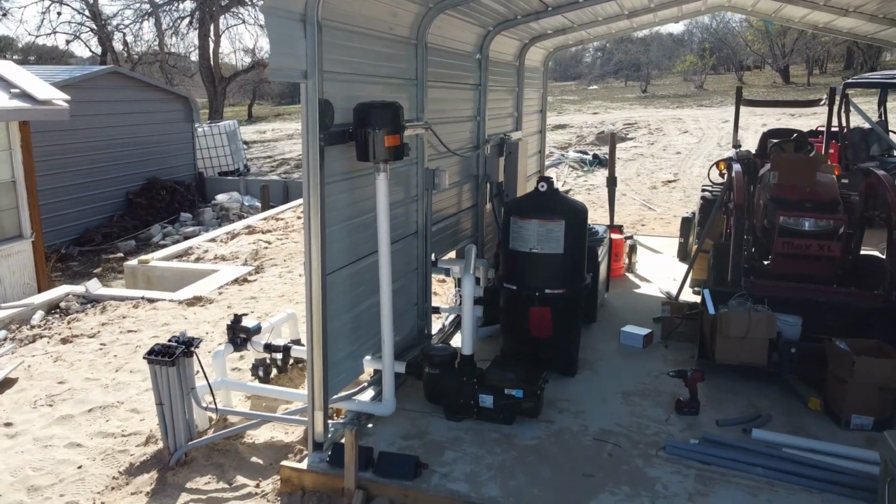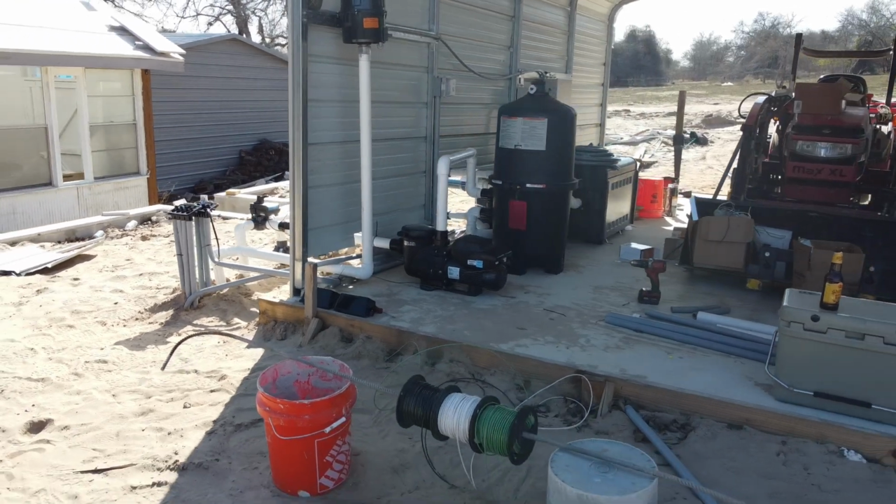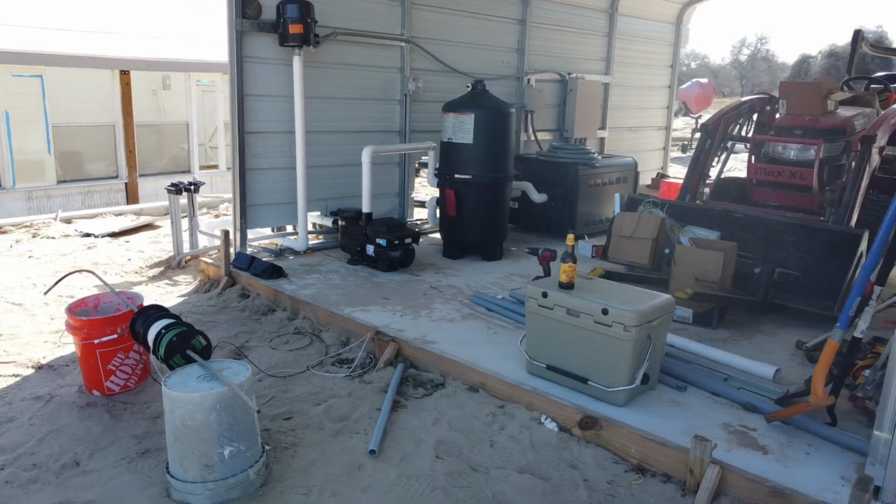Your equipment pad is your command center, and a clean, well thought out pad makes your pool easy to maintain. And that's something you'll thank yourself for year after year.